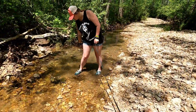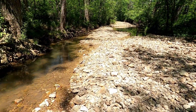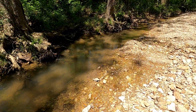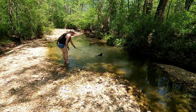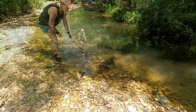I want to go up a little higher. Sure. Some may not like it, but oh well. There's a little frog jumped in right there somewhere. Oh man. Joey knows how to swim at least.